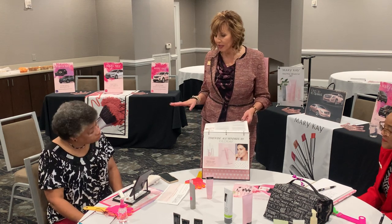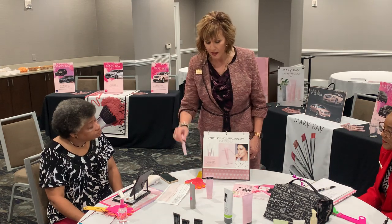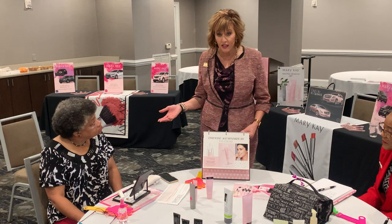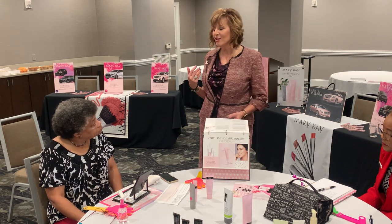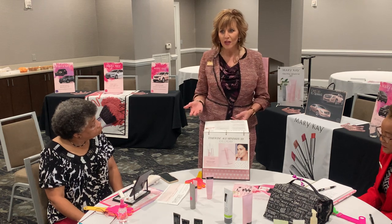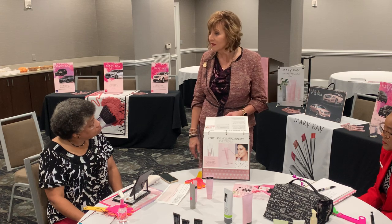We have several types of eye cream in Mary Kay. We have a firming eye cream. We have this one, this is our 3D. We have our eye cream with retinol in it in our repair line. We have the eye patches. We have adult soothing eye mask. So, you know, eyes are important to people, and that's one of those things that people are like, I just wish I didn't have those wrinkles under my eyes.